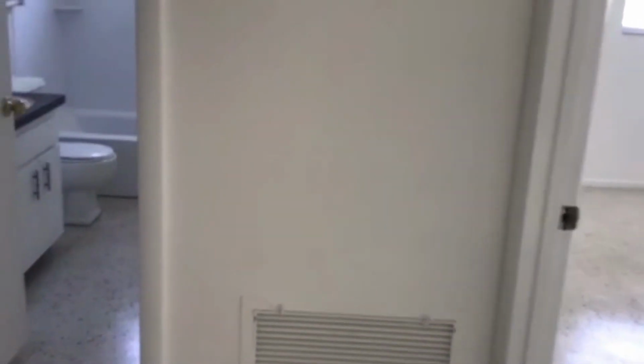Take you around back, and again here's a nice bright living room. And then down the hall, first bedroom. And I'll take you back over here. Second bed, or guest bathroom. New tub, new shower combo, new toilet.